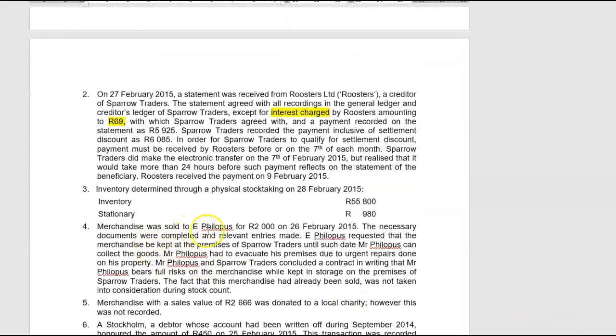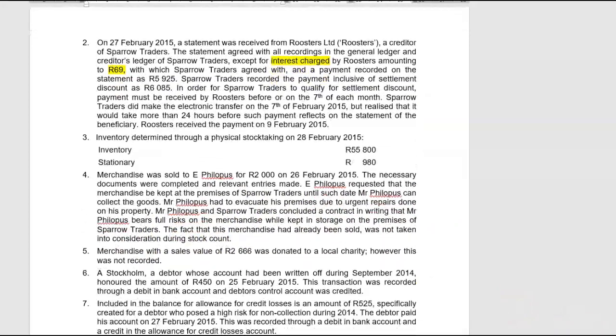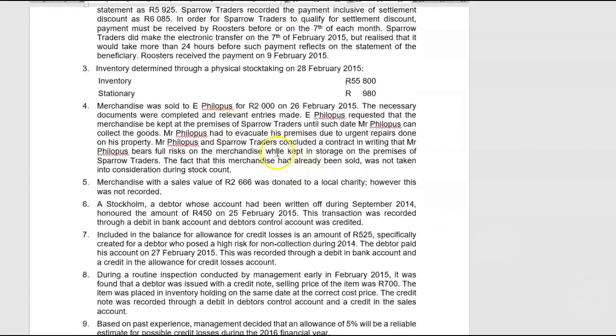Now, merchandise was sold to Eve Philippus for 2,000 Rand on 26 February. The necessary documents were completed and the relevant entries were made. Philippus requested that merchandise be kept at the premises of Sparrow until such a date that he can come and collect the goods. He had to evacuate his own premises and didn't have space for it. Philippus bears full risks of the merchandise, so the sales transaction was concluded. He was the rightful owner of that merchandise. The fact that this merchandise had already been sold was not taken into consideration during the stock count. So obviously we will have to adjust that 55,800.